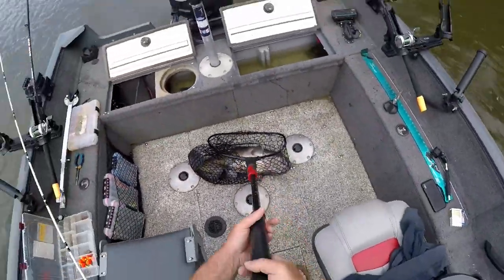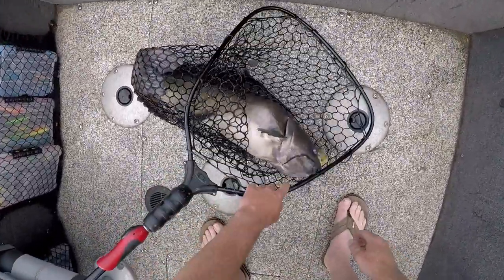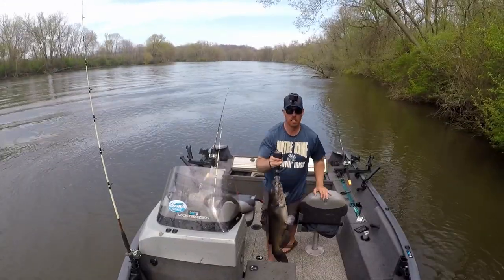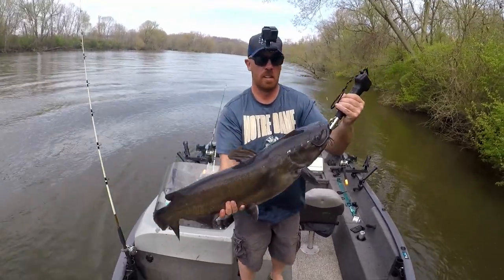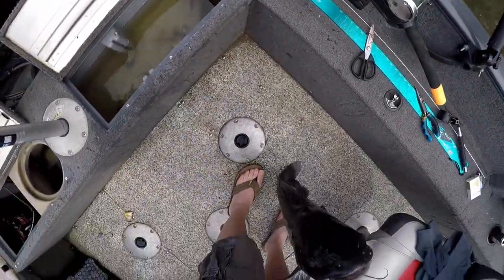Wow. Look at that, guys. Another stud catfish. Look at this, guys. Look at this stud. 20 pounder. That's what I'm talking about. All right, got our pictures. Let's let this bad boy go.